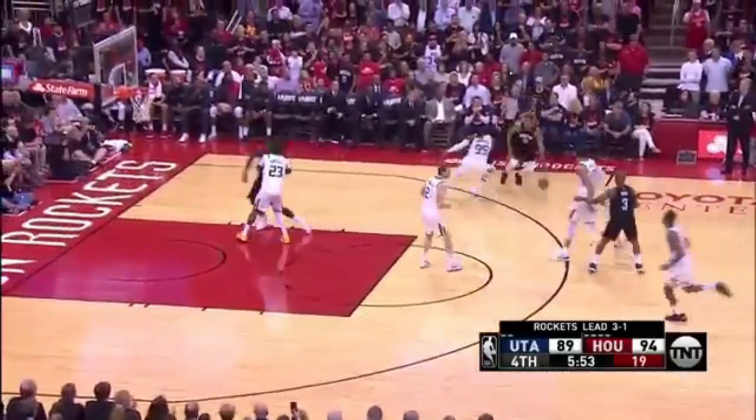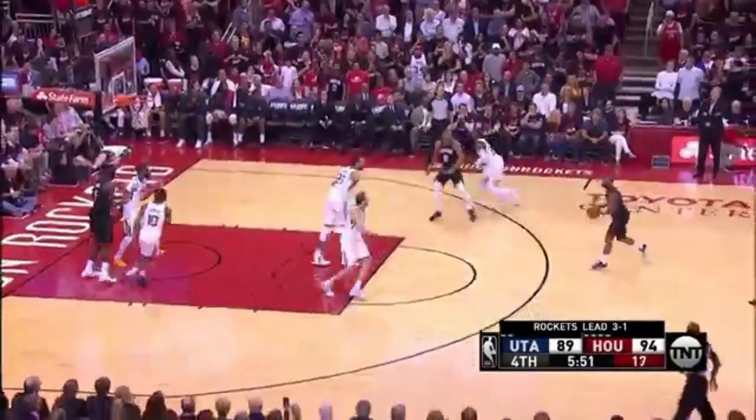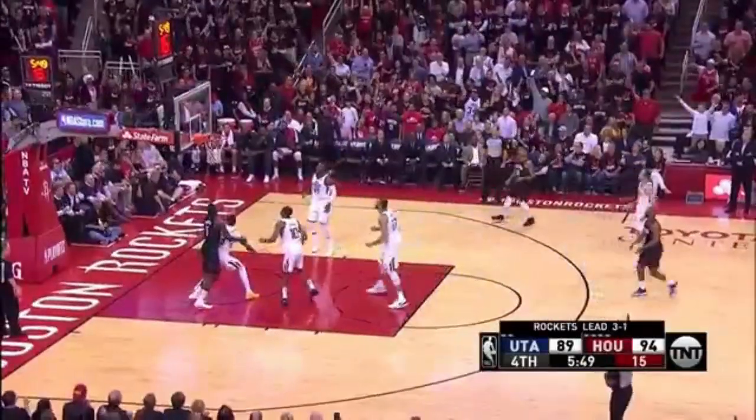This next play is simple. Push the ball in transition and find the shooter. This just showcases that Chris has the ability to be effective on and off the ball, and he can hit the catch and shoot. But this next play is art.